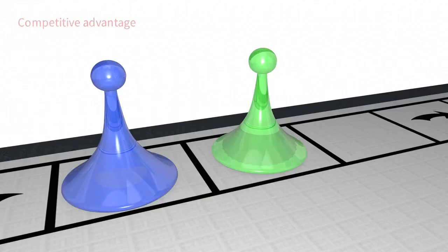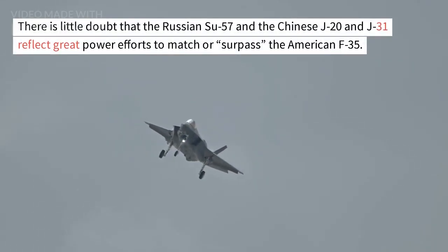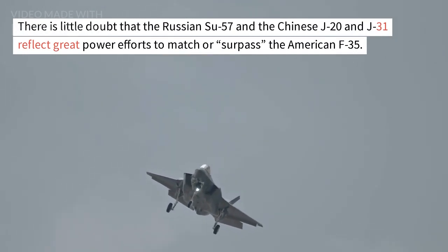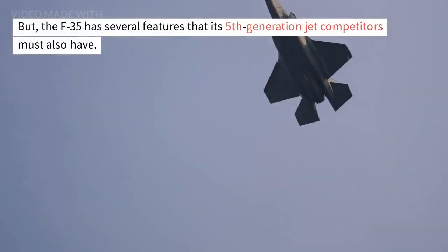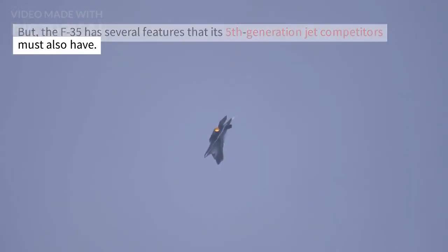Competitive advantage. There is little doubt that the Russian Su-57 and the Chinese J-20 and J-31 reflect great power efforts to match or surpass the American F-35. But the F-35 has several features that its fifth-generation jet competitors must also have.